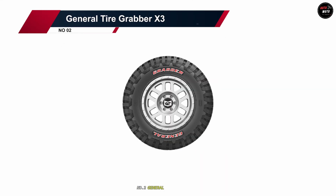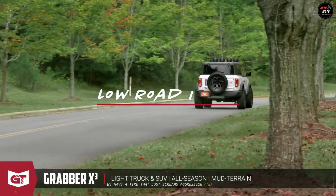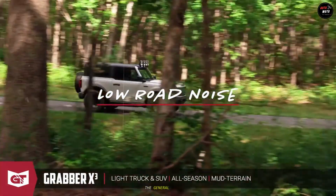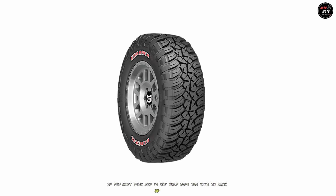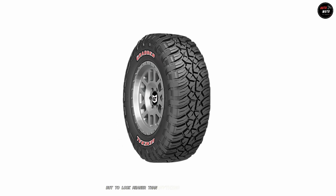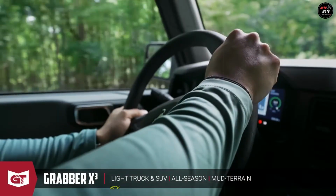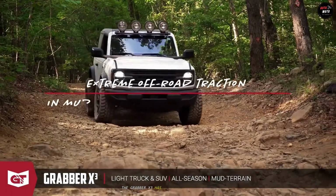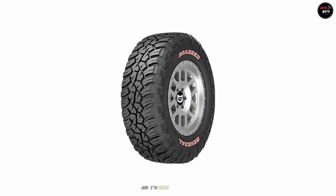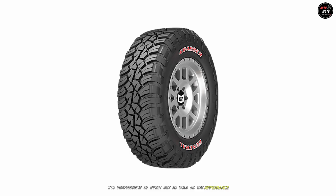Number 2. General Tire Grabber X3. Alright, coming in at the number 2 spot, we have a tire that just screams aggression and modern performance. The General Grabber X3. If you want your rig to not only have the bite to back up its looks, but to look meaner than anything else in the parking lot, this is a serious contender. With its optional bold red lettering on the sidewall, the Grabber X3 has an identity all its own, and I'm here to tell you, its performance is every bit as bold as its appearance.